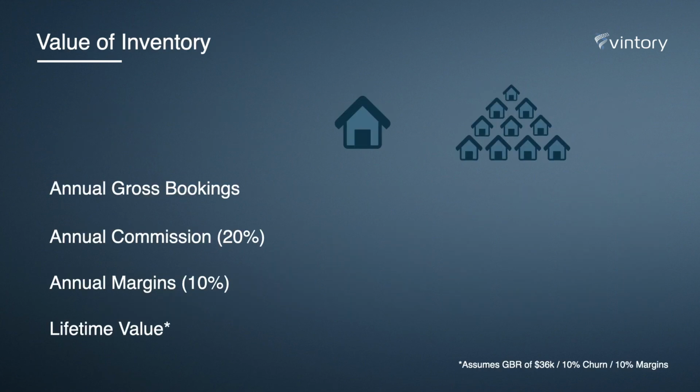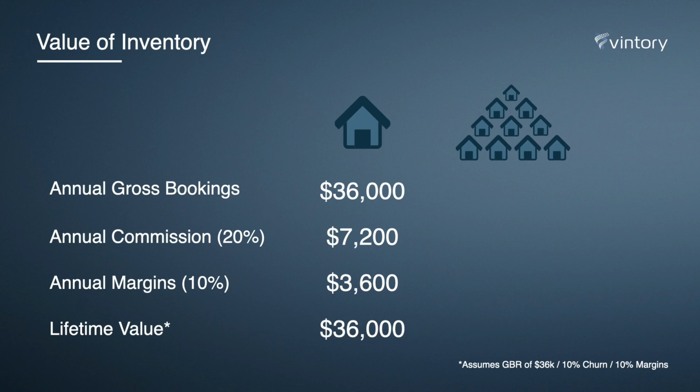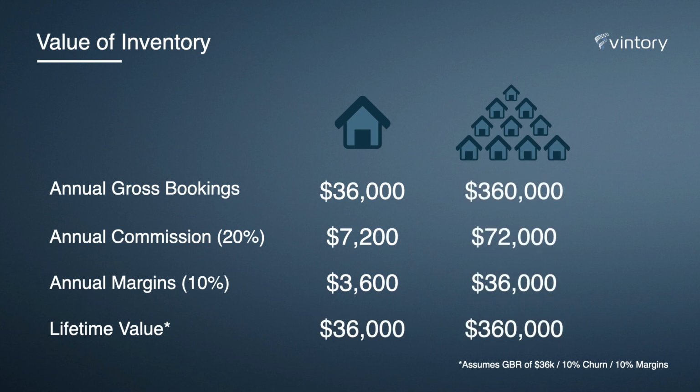So let's show it another way. Again, one property: $36,000 in annual gross bookings, $7,200 in commissions, $3,600 in margins, and a lifetime value of $36,000. Again, that's just one property. Here's what it looks like with 10 properties: $360K in gross bookings, $72,000 in commissions, $36,000 in annual margins and a lifetime value of $360,000. So if you add 10 properties to your rental program this year, you're going to end up getting a lifetime value of margins of $360,000.